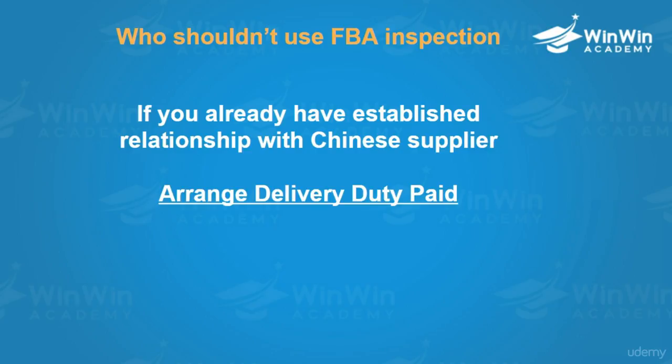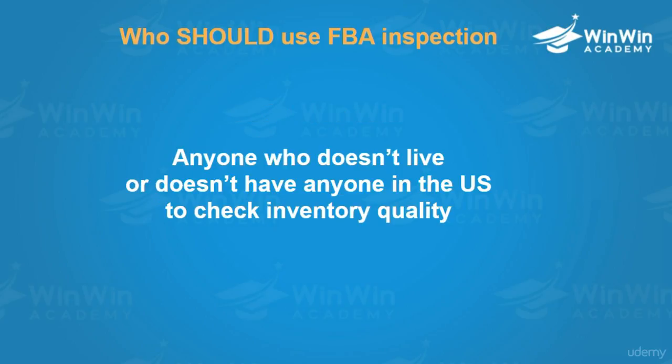Now let's cover who needs to use third-party inspection services. So basically, anyone who imports products into the United States without having a company or anyone in the United States to check product quality and clear customs for you. And also, inspection service is highly recommended for anyone who orders for the first time from a new supplier. This means for anyone who doesn't have presence or opportunity to check product quality before sending it to Amazon FBA.